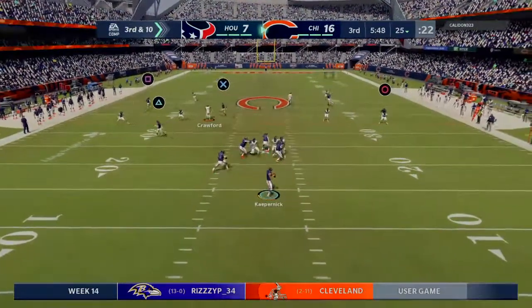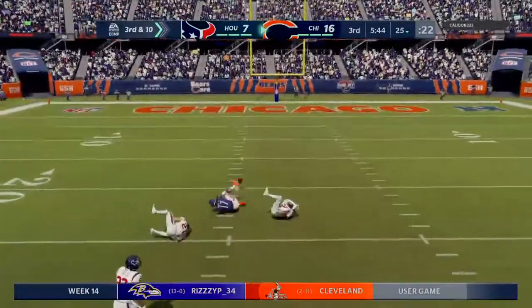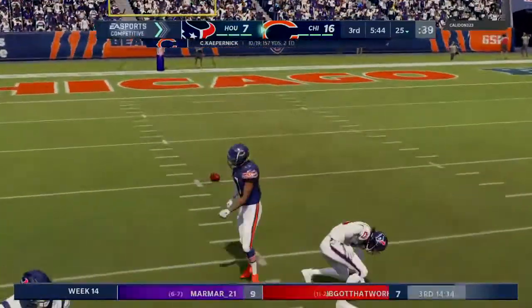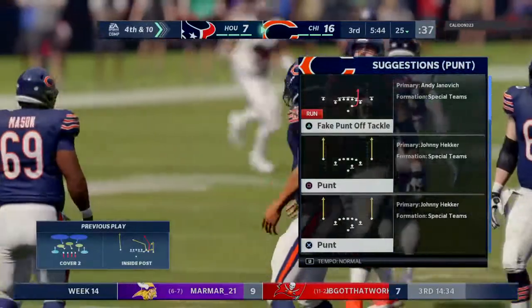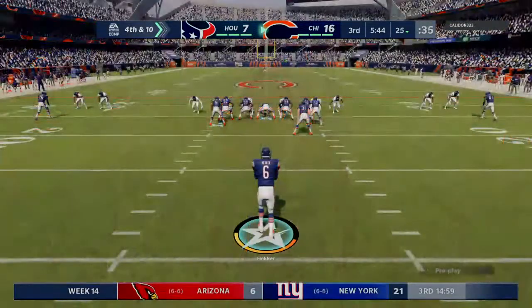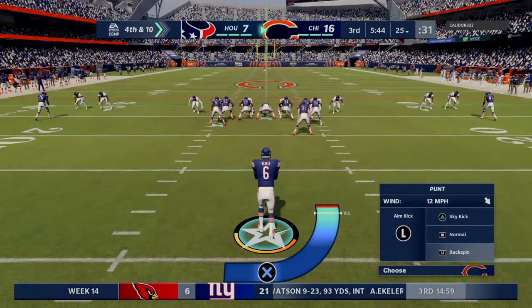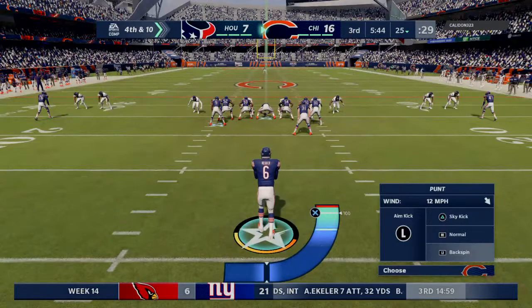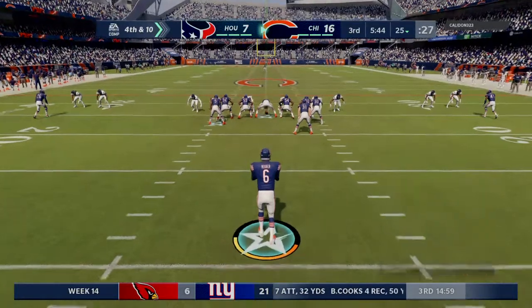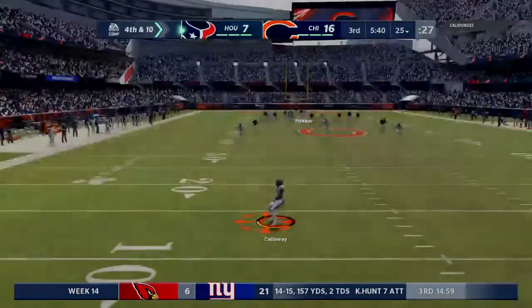Kaepernick going to throw. And he'll let this one go deep for Chark. And it's knocked away and incomplete. Well, you got to think that sooner or later, they're going to hit one of those, but the coverage has been excellent thus far, and it was again on the last play. Here's Johnny Hacker now, as he'll punt it away for the 2nd time. And he'll get this away into the icy winter air.